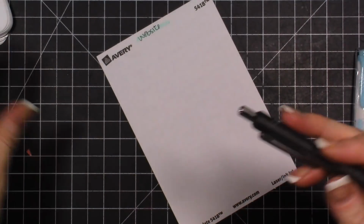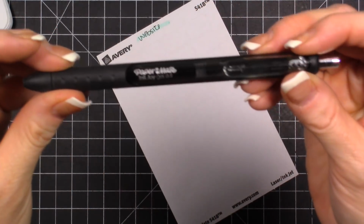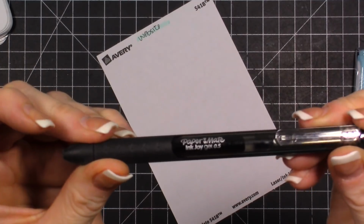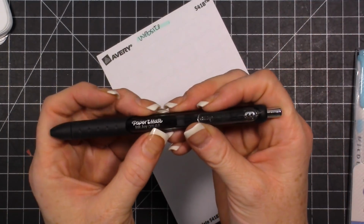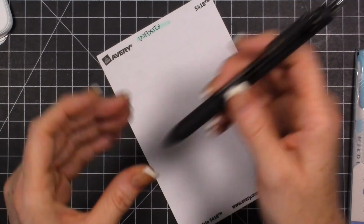And then my favorite pens as of right now are the Papermate Ink Joy pens 0.5. I've only been able to find 0.5 on Amazon. I like a 0.5 pen. All of my pens are 0.5. So that's the one that I'm using right now.